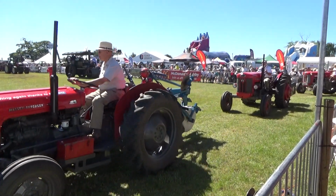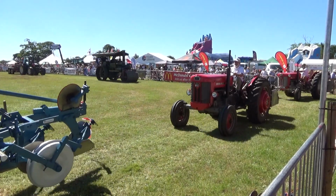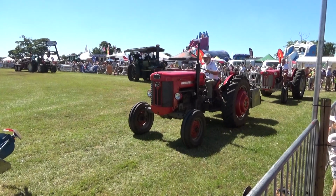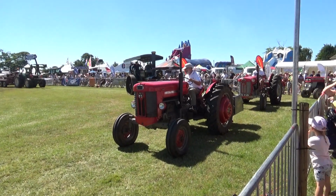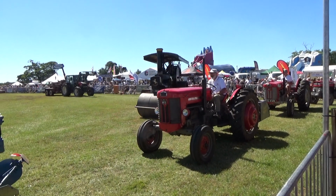Following that is the Oliver. I don't know whether that's a recent import or whether it was imported in the 1940s, but a very nice and unusual tractor. You don't see many smaller Olivers. You see quite a few of the bigger ones, the 90s and the 80s, but you don't see many 60s.